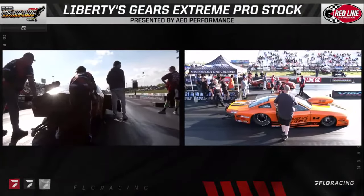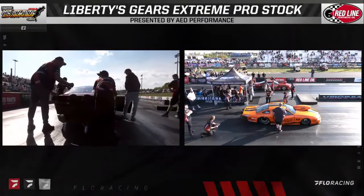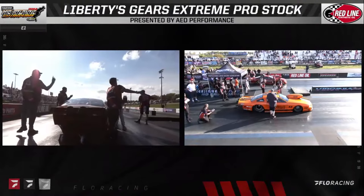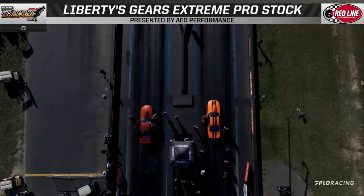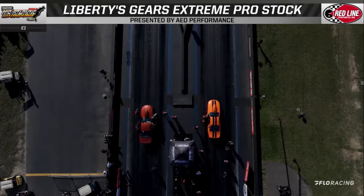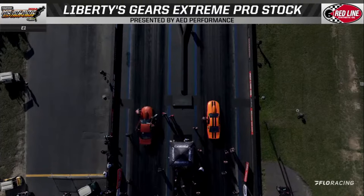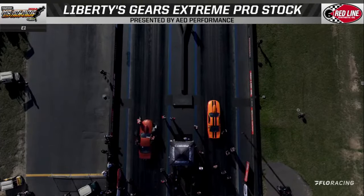For Placino, the points leader in the category, this is a crucial matchup. And why I say that is whoever wins here takes on Chris Powers in round number two. If you win the matchup in round number two, you have a bye run to the final round.